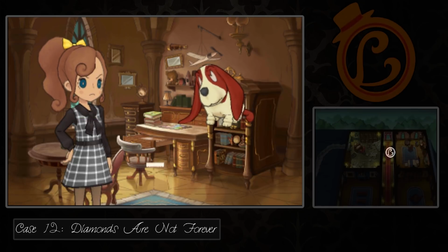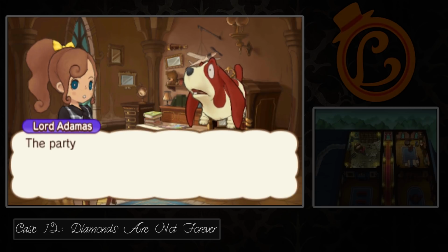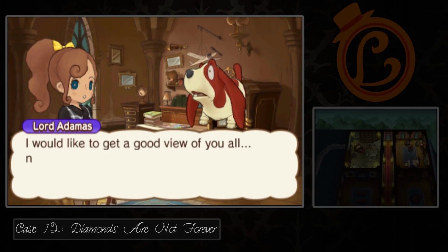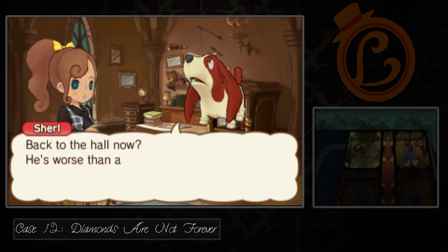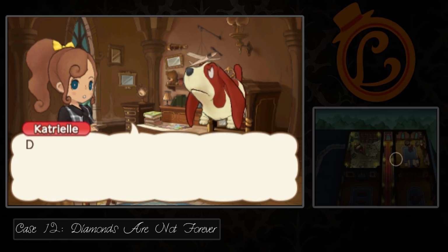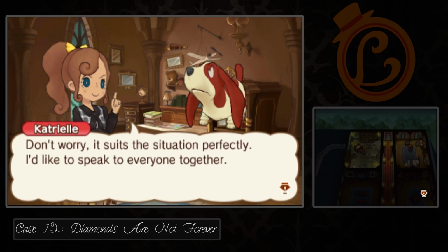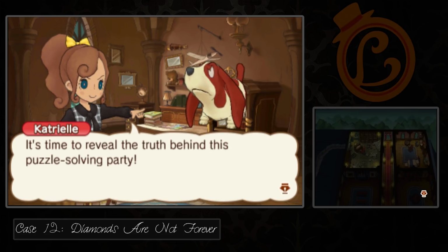Ladies and gentlemen. Not now, Adamas. The party is over. Would the losers kindly make their way back to the hall? I would like to get a good view of you all, now that you've lost everything. Back to the hall now. He's worse than a sheepdog, the way he's herding everyone around. Don't worry, it suits the situation perfectly. I'd like to speak to everyone together. It's time to reveal the truth behind this puzzle-solving party.